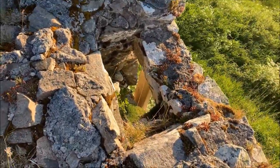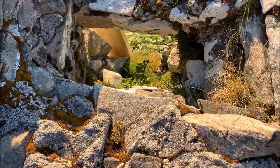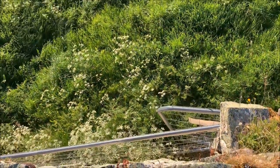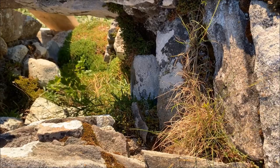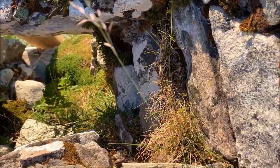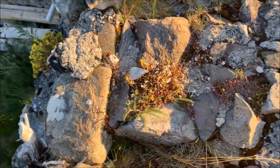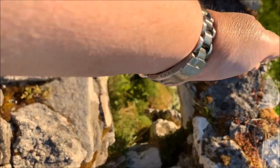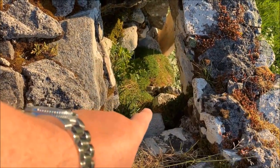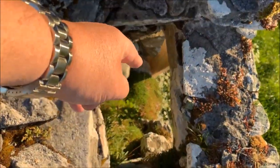And here we have the actual garderobe itself. There's the chute that goes down into the outside. If you look very carefully in there, you can see a sloped stone. That stone's been sloped to obviously help whatever's been deposited in the hole to go in the right direction. And this is a dividing wall that ran across the middle. So if you can imagine a stone across here, and this side was for the people who wanted to use it from this side of the castle, and this side was the Laird side that was accessed from the Laird's tower.